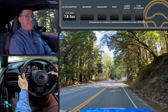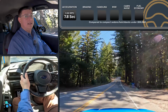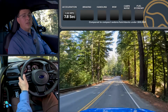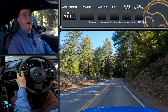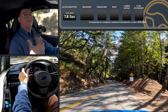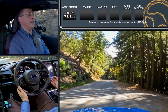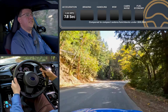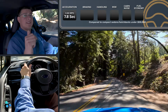On the other hand, CVTs are by far the norm in this segment, the segment that this vehicle is playing in. You could get a Volkswagen Jetta with a regular automatic transmission, but that's one of the very few options left. Of course, if you wanted something sportier, you could also get a Civic Si with a manual transmission, or an Elantra N-Line, or a Forte GT with the dual clutch transmissions. Those are certainly going to be more engaging and faster, but they're also going to be more expensive than this.